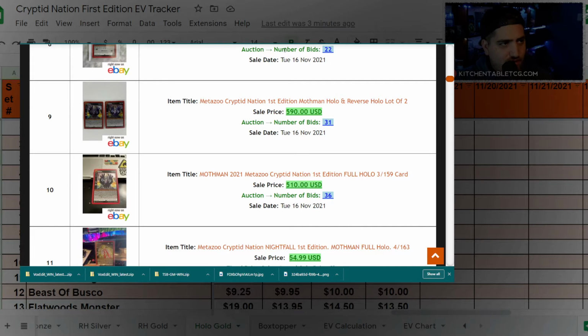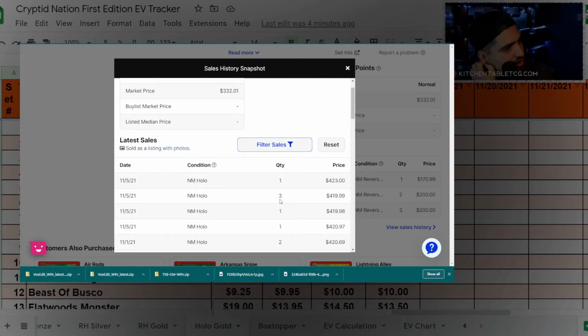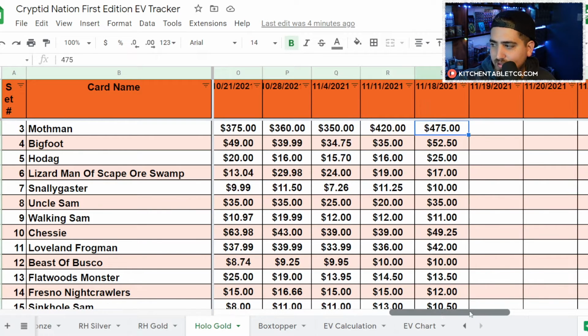You got another one that sold for $500, but over on TCG Player, you're sitting in like the $425 range for sold listings on the near mint hollow. So again, I would say you could probably get about $500 if you wanted for it. I'm just trying to give accurate averages based on the last couple weeks. And so you're sitting about $475, which again is up a pretty significant amount.